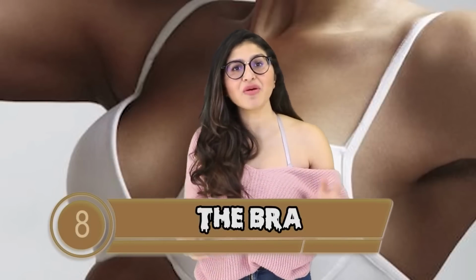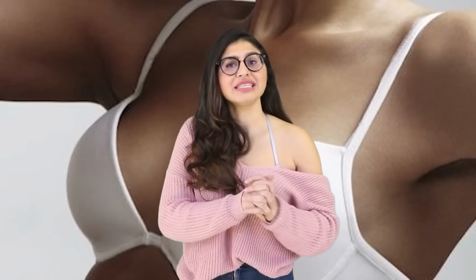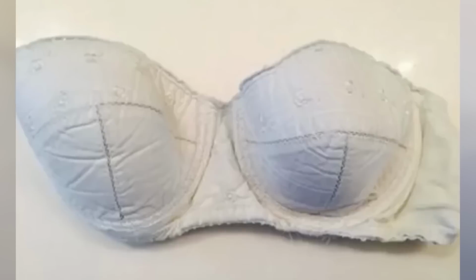Coming in at number 8 now is the bra, and yes, I am fully serious, I assure you. Now this bra was actually made in the 50s and it's a size 32A, and I feel like a lot of guys just don't actually know what that means, so I'm about to tell you. Now the number stands for the inches around a girl's bust, so the circumference essentially, and the letter is the size of the cup part itself. You're welcome.